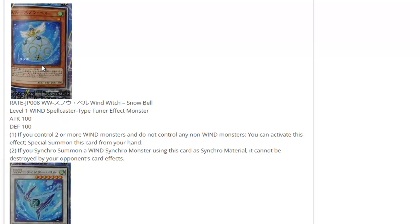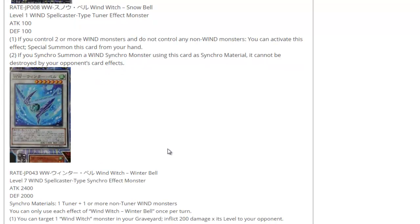We have a little tuner here in Snowbell. If you control 2 or more Wind monsters and no non-Wind monsters, you can activate it and Special Summon it from your hand. This could also be useful in Speedroid, because Speedroid is also Wind. If you Synchro Summon a Wind Synchro monster using it as Synchro Material, it cannot absorb your opponent's card effects. Once again, can be used in Speedroids as well.